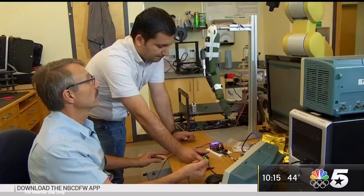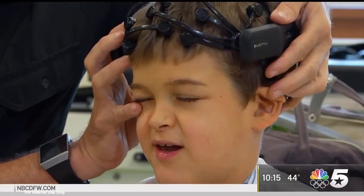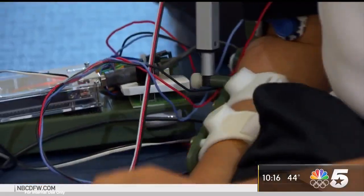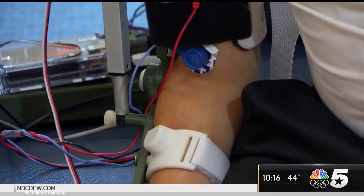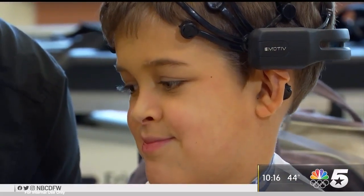The arm is one of two Riker is creating for Braden. He says the second will hopefully be able to read Braden's intention of movement directly from the brain versus his arm muscles. Here we go. Which could help him move his shoulder, wrist, and elbow. It is not a permanent fix, but the hope is that the arm will help his body recreate the connections between the nerves and his muscles.